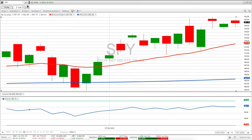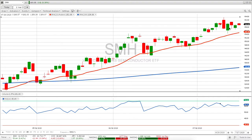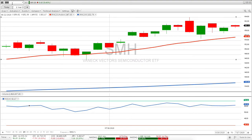All right, we know what was leading. It was obviously the semiconductors and the technology sectors. SMH, I believe, is semiconductors. Yeah, there you go. Looks like it's kind of going sideways right here. Not really a big mover right now. Maybe if we increase this to 3 months, we can get, yeah, there we go. Looks like it's wanting to slow down a little bit. I don't know. Not very definitive on that one.